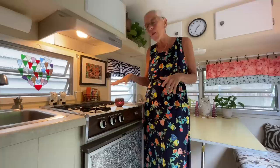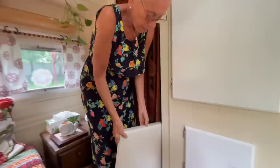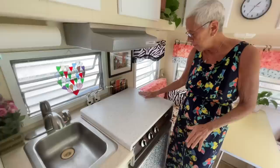So what I found more useful for me is in this closet right here, I keep this. It's a little piece of countertop. And what I do is put this right like this. And I find it much more useful to me to have this counter space. So when I'm out here and I'm going to put down my things and maybe wash my dishes. And so this is what I typically like. I like to keep this on. That works well for me.